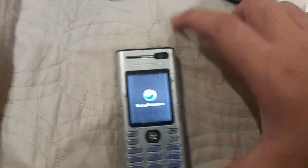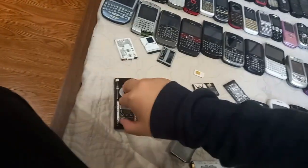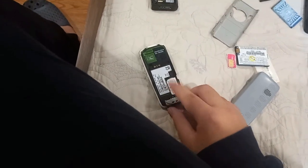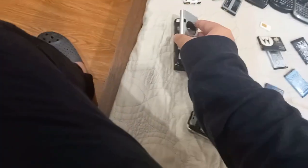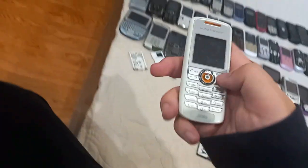Let's put a couple of these on here since it's next. See, it asks for the passcode. Yeah, I think it's China Telecom or something like that. The next phone is the Sony Ericsson JM230i. Let's see. This one I got for 30,000 Vietnam dong.